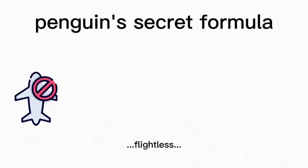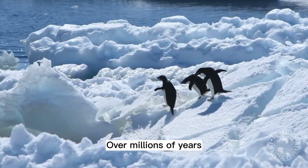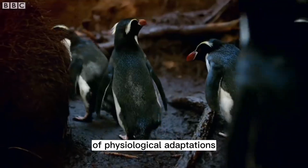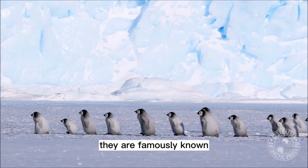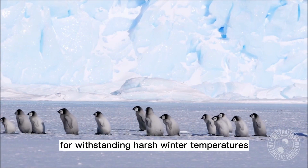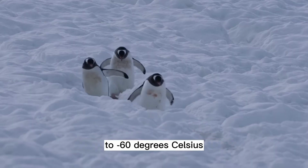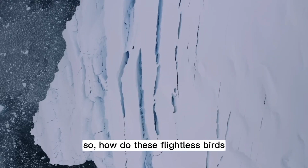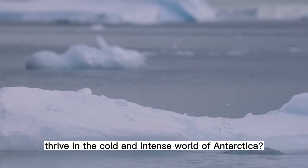Penguins are flightless, diving birds in the southern hemisphere. Over millions of years, they have developed a range of physiological adaptations that allow them to thrive from the tropics to polar regions. They are famously known for withstanding harsh winter temperatures that range from minus 30 degrees Celsius to minus 60 degrees Celsius. So, how do these flightless birds thrive in the cold and intense world of Antarctica?